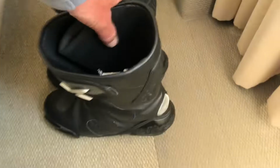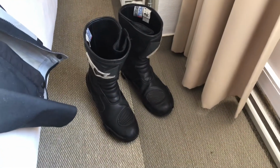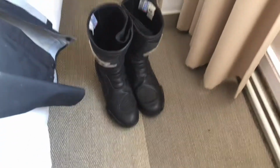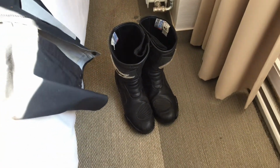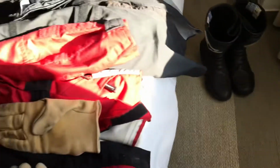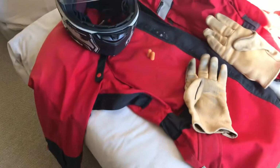I wear these heavy boots from Alpine Stars. Got a little bit of miles on them, but they give me proper ankle support and all the things you would need when you were touring. And also I can walk in them for a pretty good distance without getting tired. And that is my kit.